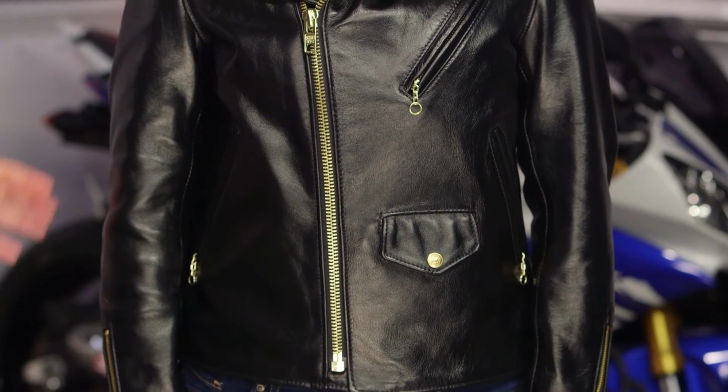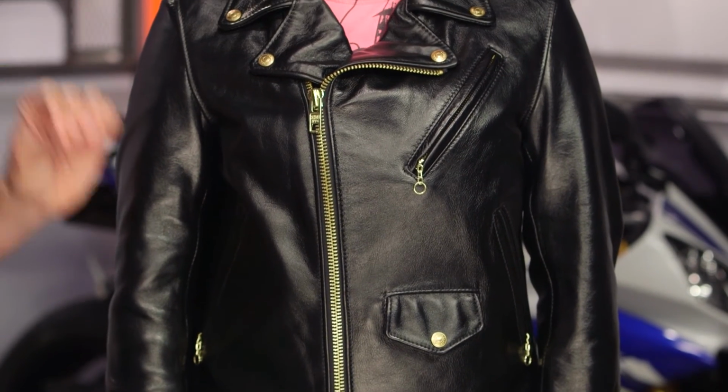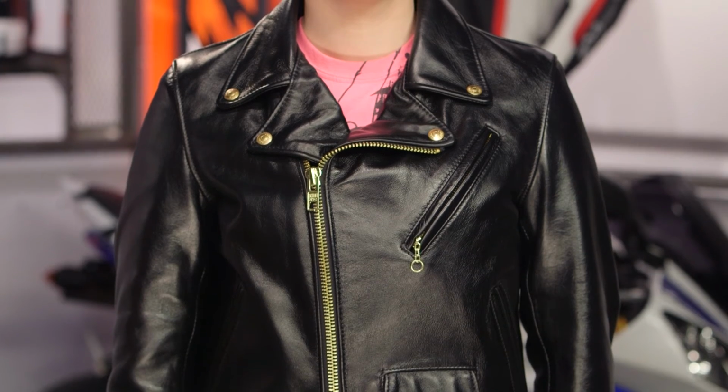If you're looking at this jacket within the women's line, make sure you check out the 626, which is going to be that VNW, that vintage women's. This again is the 636W boyfriend jacket from Schott. We tried to work with them on the name. They weren't listening. Not going to make any more jokes.